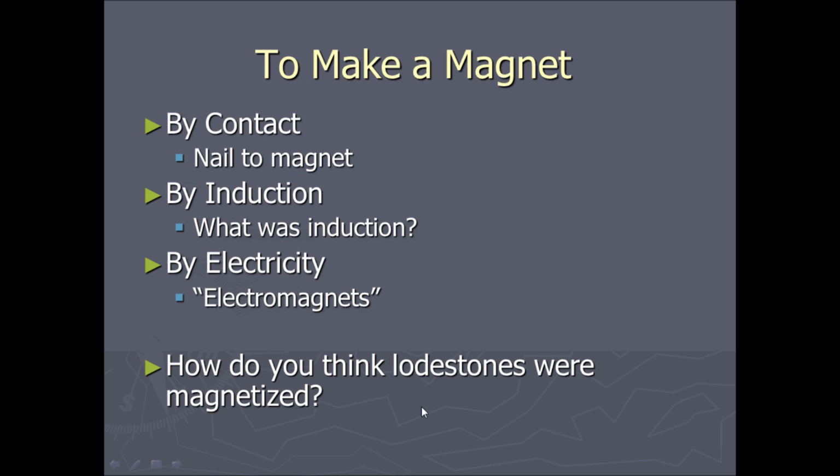And so how do you think lodestones were magnetized? Well, they were magnetized by the magnetic field of the Earth. So the Earth has a magnetic field, and whenever these lodestones were solidifying on the surface, their domains lined up with the Earth's magnetic field. That's how they became magnetized.